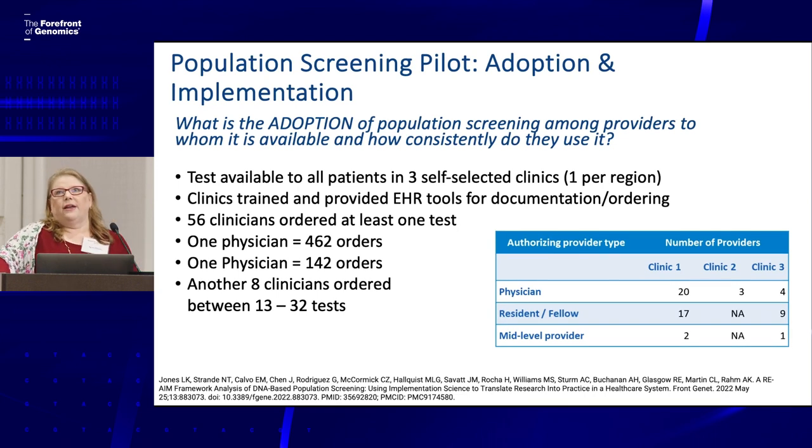Or I had a reason for wanting to test this person, so I only wanted to order it for people that I thought I'd find something on. And so again, it gives us ideas of how we need to go back and revise and adapt this program to help it do what we were intending it to do and have the benefit that we want it to have.